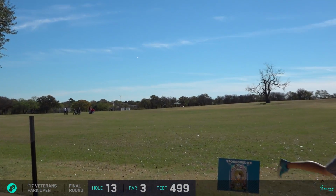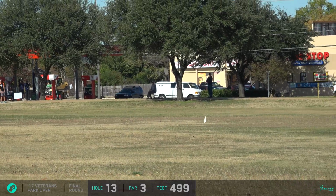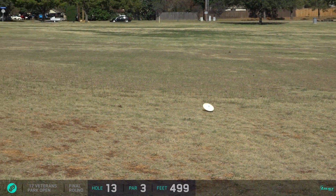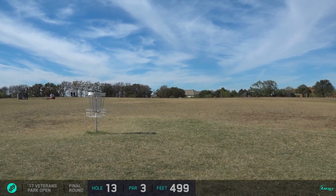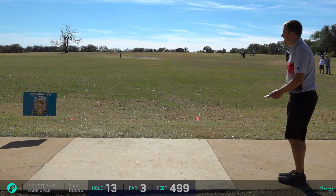I don't know. There's just something wrong about Eagles rolling. Eagles are meant to fly, man. Eagles are meant to be up in the air. Curling in late. Certainly has the distance. A little bit off the line. We've seen him make them from that distance before, but that's not what he drew up there.